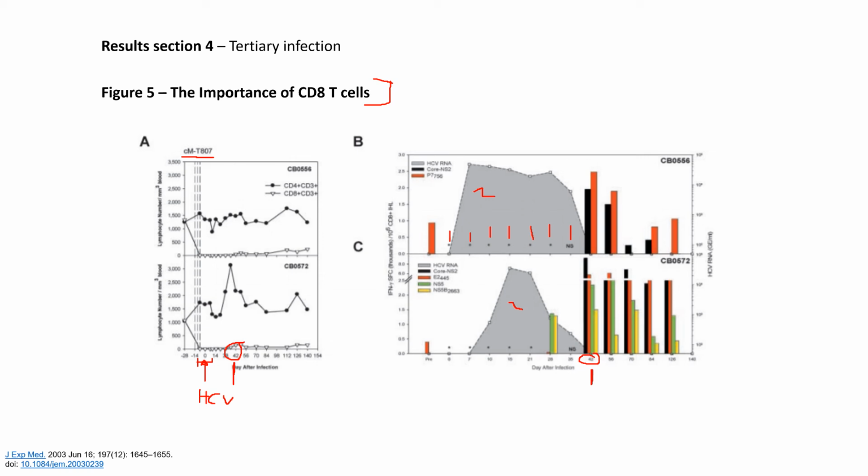So this figure highlights the importance of CD8 T cells in controlling the virus infection. Also, one of the things to keep in mind is that these represent the response in the blood but not in the liver, so there might be more CD8 T cells in the liver, but they just did not check because it is very hard to measure responses in the liver.